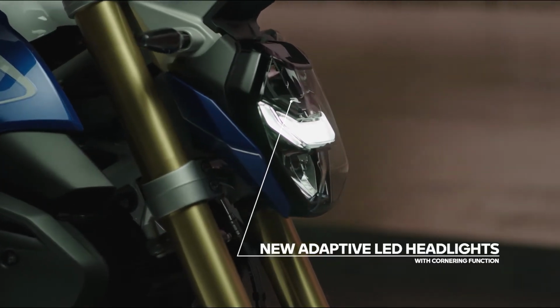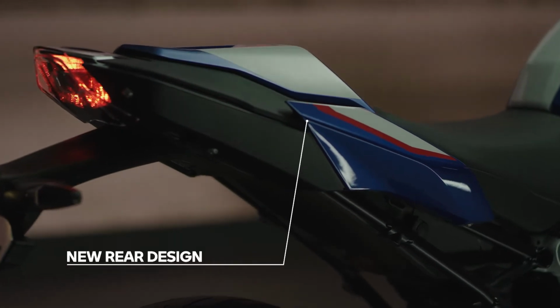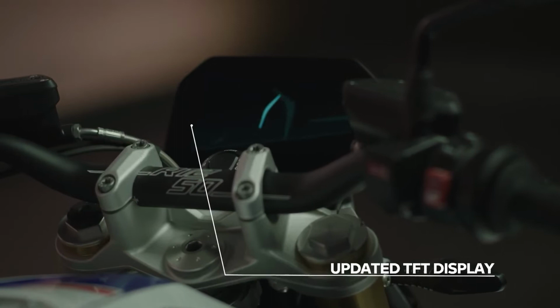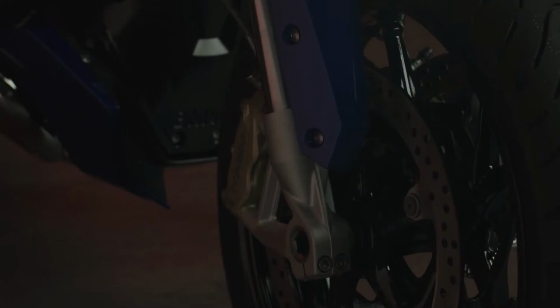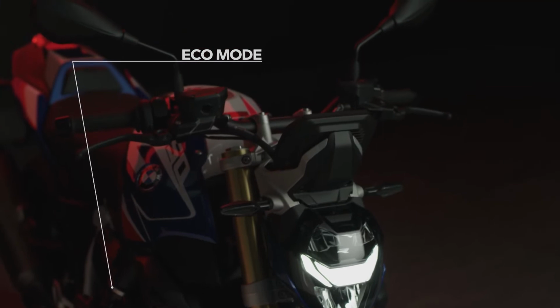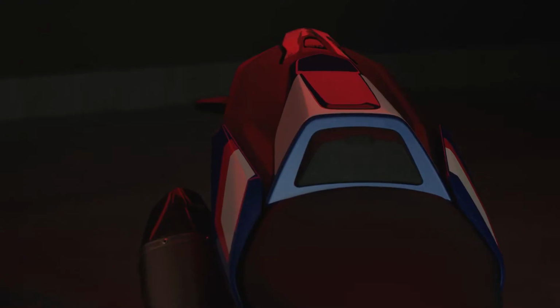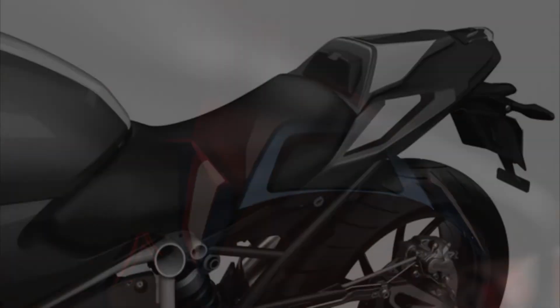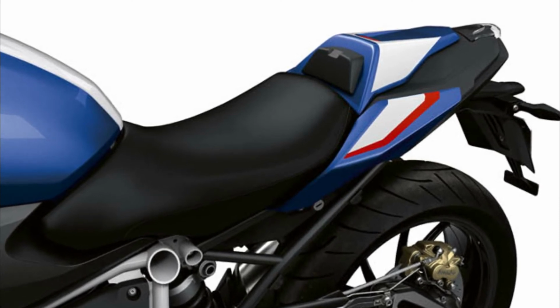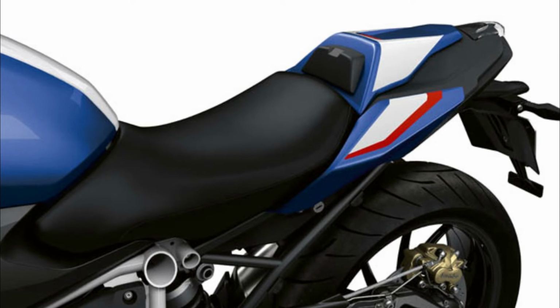Other new features of the 2023 BMW R1250R include LED turn indicators, a solo seat rear cover, and new optional 719 spoke wheels. The 2023 model still features the full LED headlamp but now offers an optional adaptive turning light, which provides better illumination into turns, thereby ensuring safer riding at night.